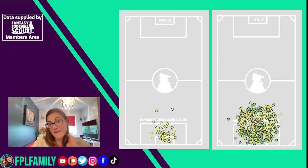So Chelsea scored 58 goals over the course of the 2021 season. That was the 8th best in the league. With those 58 goals came 38 assists and 15 fantasy assists. Remember, fantasy assists, the ones that don't go down as an assist from the Premier League's perspective, but obviously do for us as FPL managers.